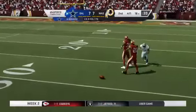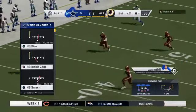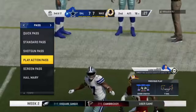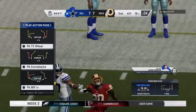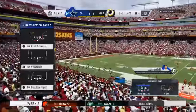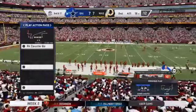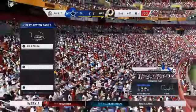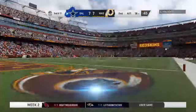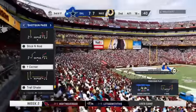Now, a deep ball there on second down, but it'll wind up incomplete. They were trying to get it to Sterling Shepard, and it's third down. I like the boldness, and I like that they took a shot downfield, but it was well covered, and he was able to get a hand in and knock it away. Now the Cowboys are going to burn the first of their timeouts. They'll have two remaining as we step aside here in this second quarter.